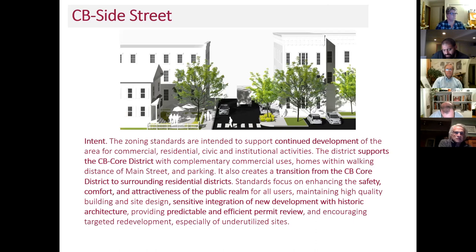This is what it's doing already, right? So we want to build on that. And again, the standards focus on walkability, sensitive integration of new development with historic district, historic architecture, right? So a little less focused on preservation here, but still wanting to make sure that things are compatible. And again, ensuring predictable and efficient permit review.